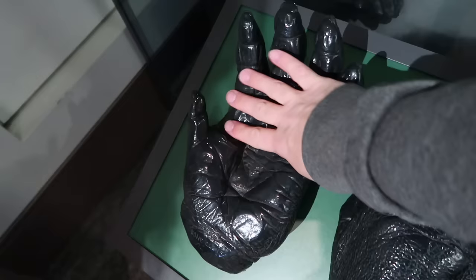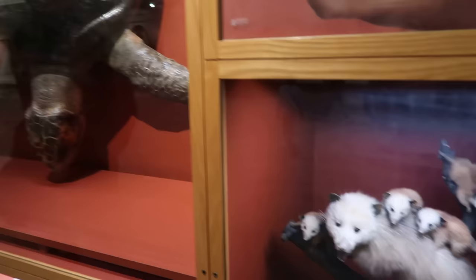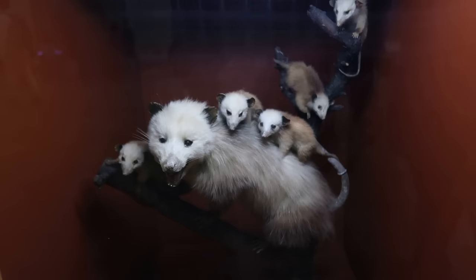Oh yeah, look how big Bushman's hands are. I'm much smaller. Would you like to shake hands with a gorilla? Yeah. Hello, sir. Some more delightful taxidermy here. See the little baby possums there, attached to their mother. That's a lot of little babies.